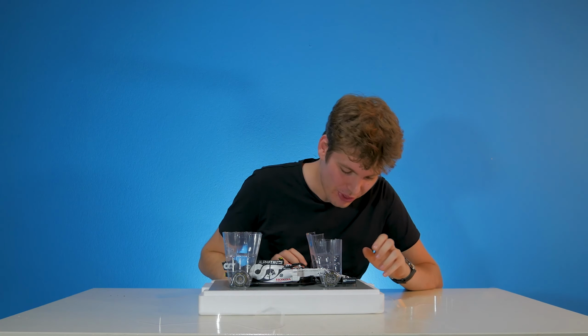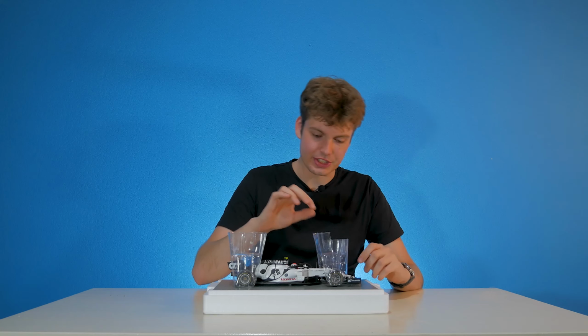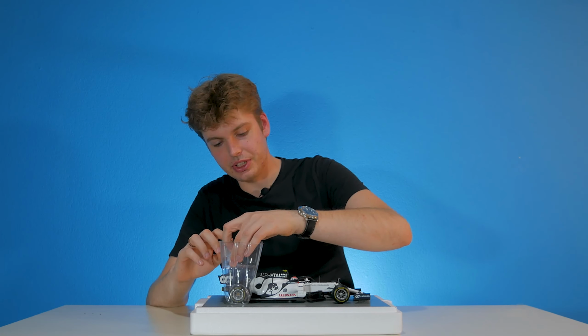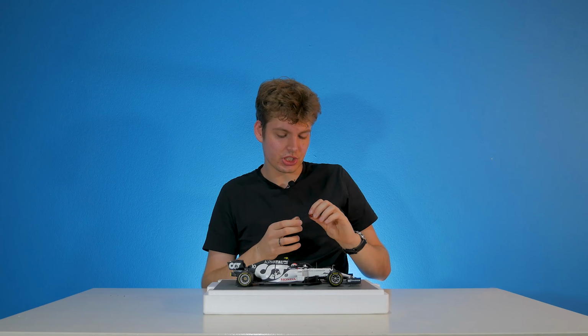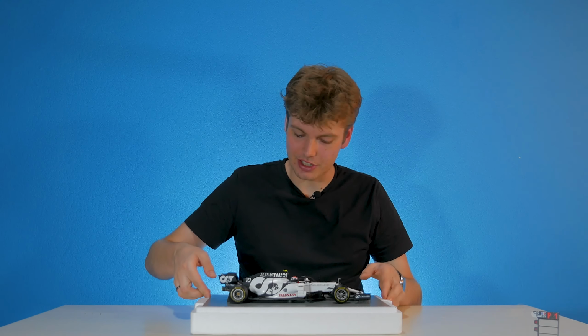Alright, so first thoughts. This car has some very interesting angles. So let's get these trays off, shall we? Oh, in this tray we have the pit board, obviously. Let's put this off to the side. We'll take a little bit of a closer look at that little piece later. All right, let's get this car out of its base, shall we?